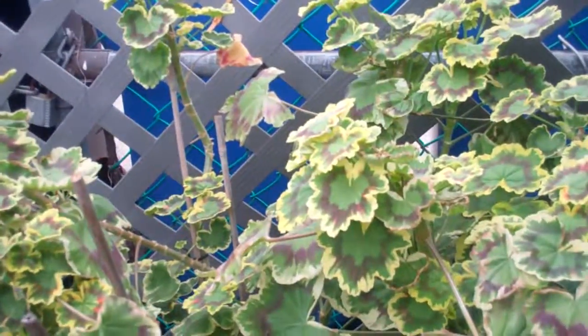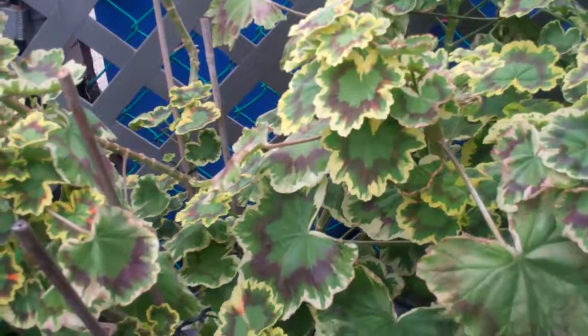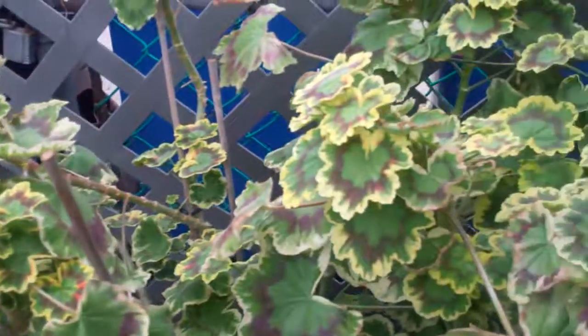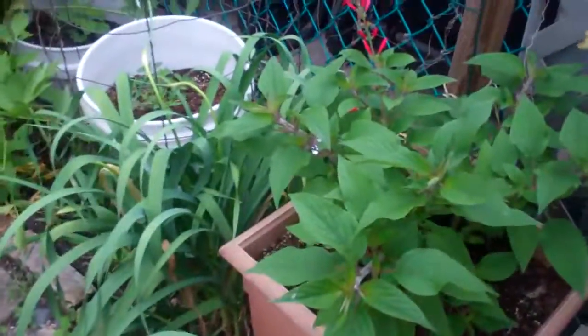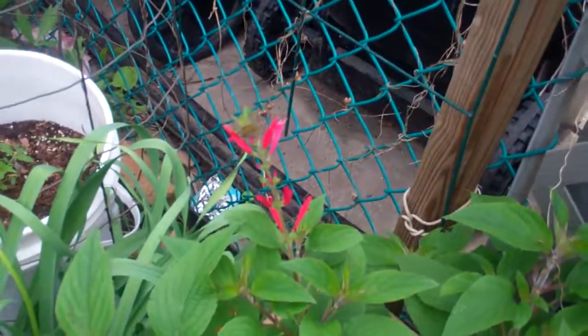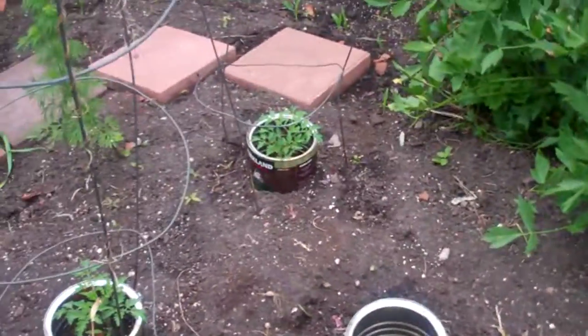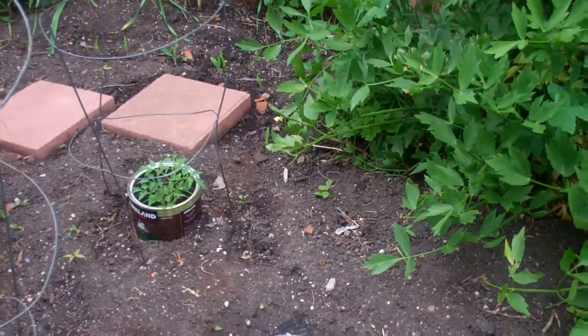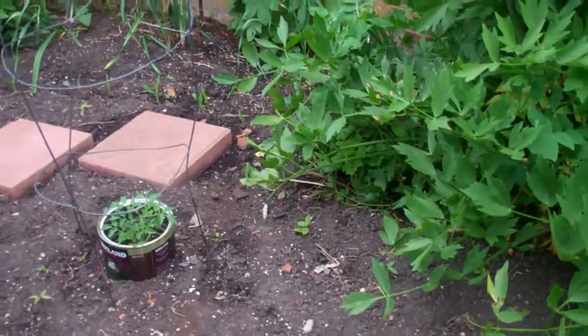The Skies of Italy geranium is doing fantastic. I kept it alive all winter. It's just made a great comeback. And here we have a pineapple sage starting to bloom. And of course my tomatoes, which I finally did get in. And I have more work to do in here. I've got all kinds of stuff coming up.